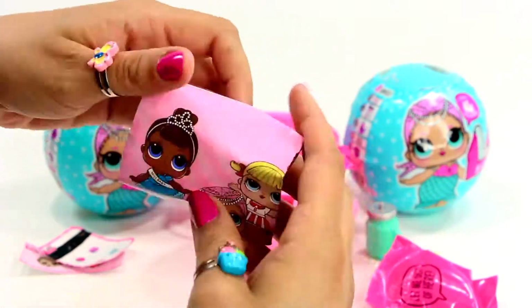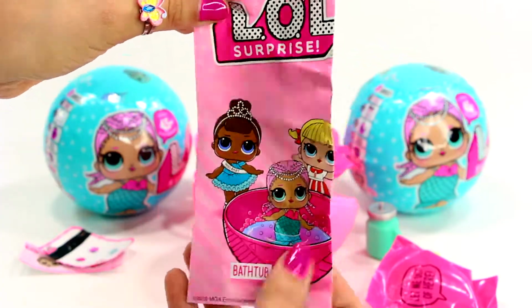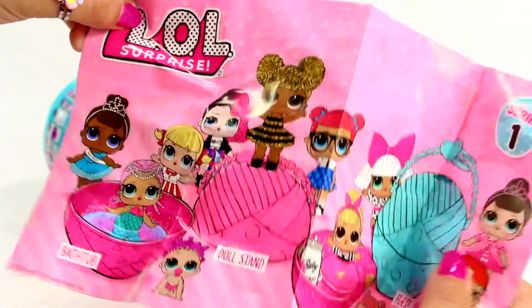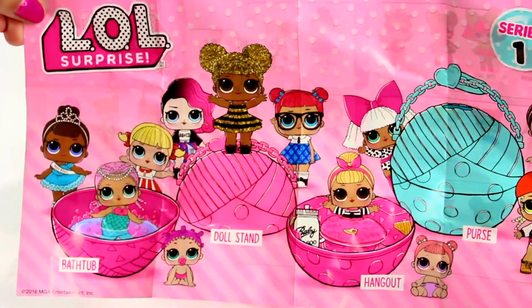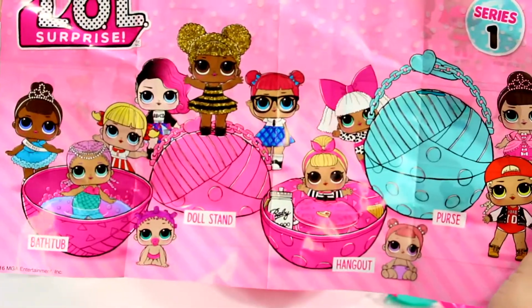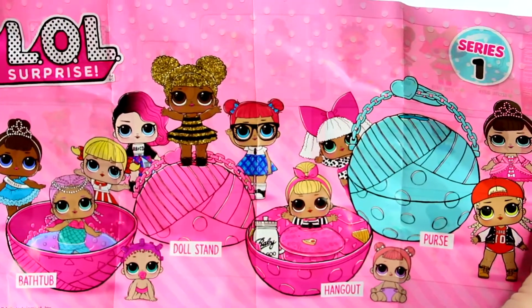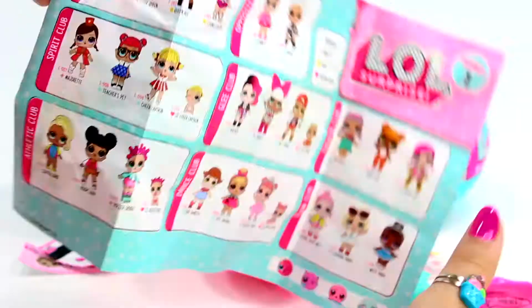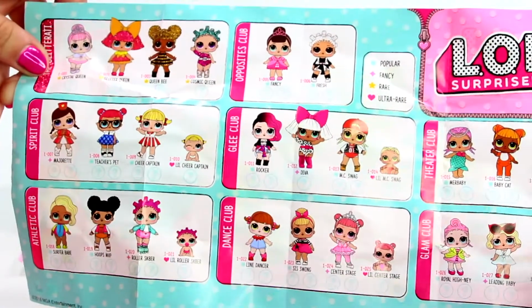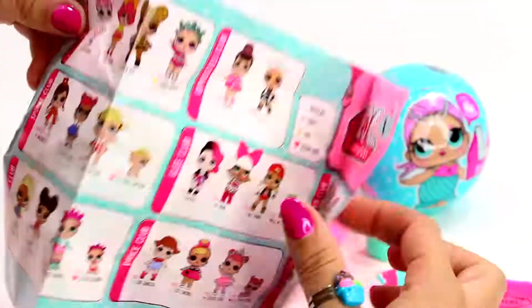Next in the surprise ball, we get a collector's guide, and I just love the picture on the front. Oh my goodness, look at them all! And it shows us even that there are sparkly ones. Oh, and even more ideas for our lovely, cute ball. It can be a bathtub, a doll stand, a purse, or a place to hang out. Oh, look at them all! I wish I could collect them all right now. Oh well, I'll just have to keep going.